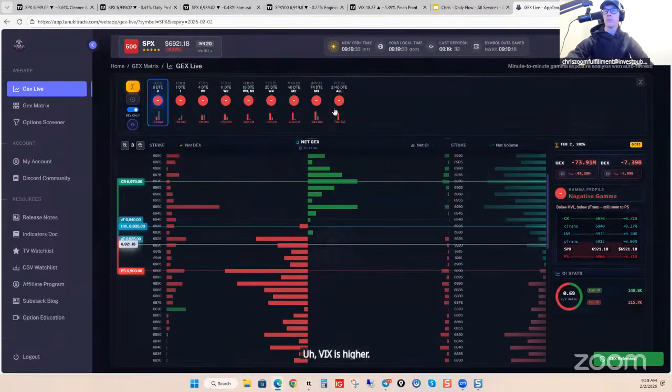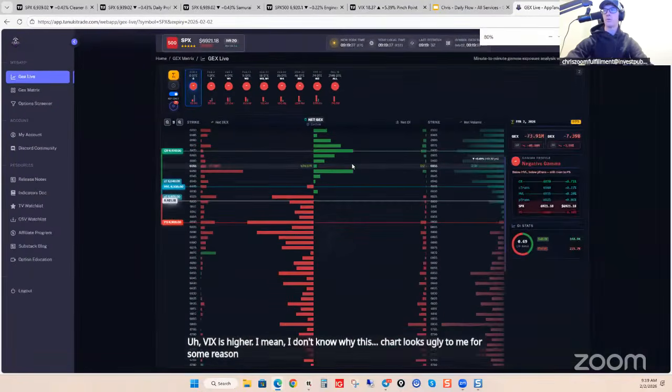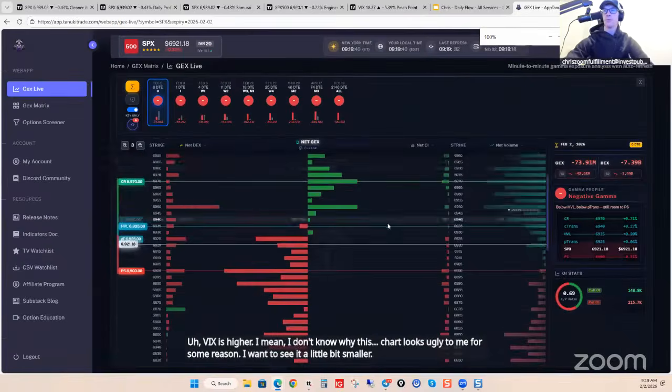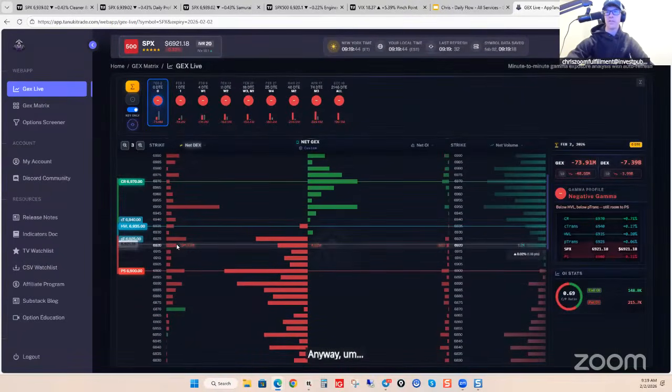I mean, I don't know why this chart looks ugly to me for some reason. I want to see it a little bit smaller. Anyway, trading around 6929, 6900, 6890, pretty big levels.